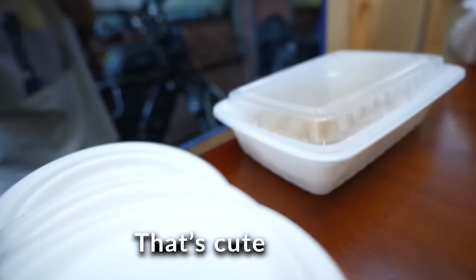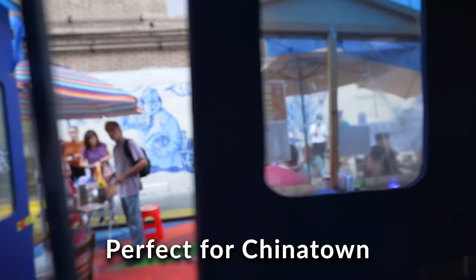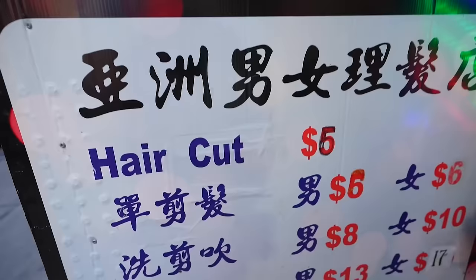That's cute. Look at that. That's very cute. Perfect for Chinatown. Look at this tiny little booth. We got air conditioning. Foods on the tables. This is a little weird alley street. I used to get my haircut here for $5 actually. And then just get a quick bite after.